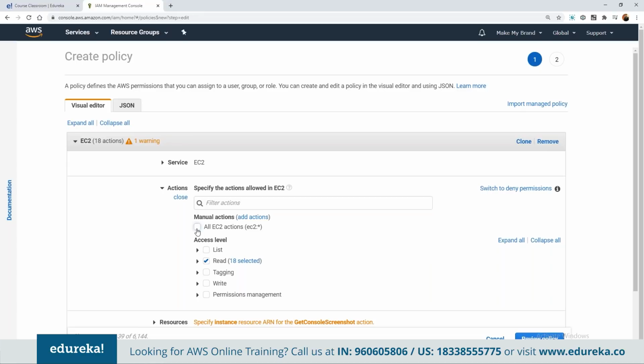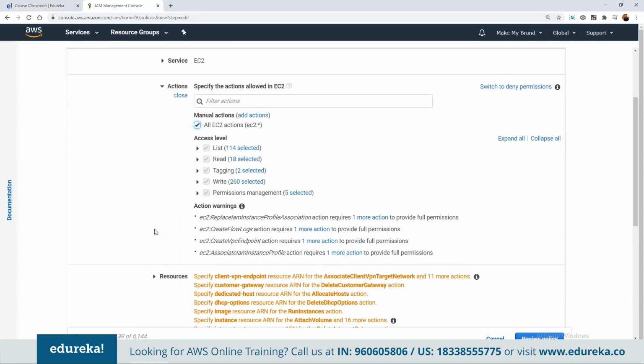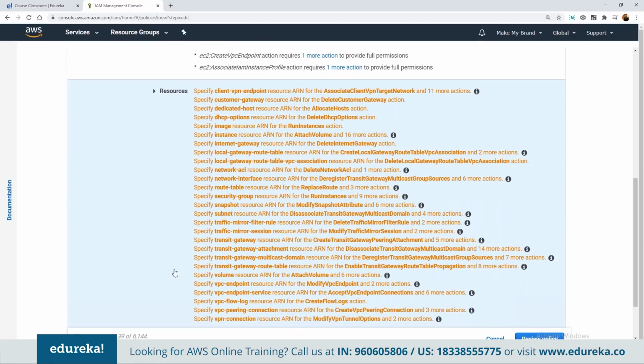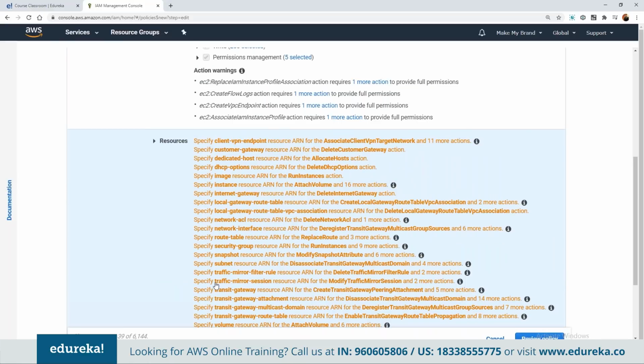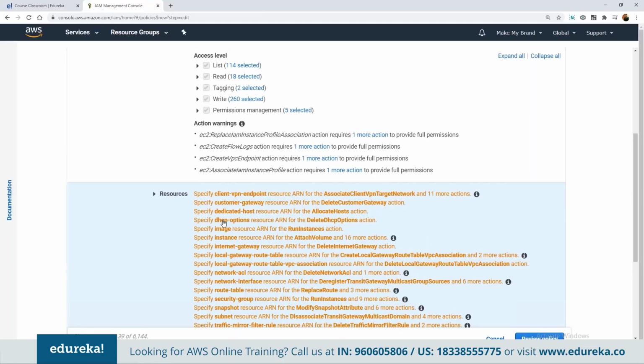So let's say we want to give full access to EC2, then here we can choose full access to EC2. And then we have multiple resources. Now, in EC2, we have multiple resources. We have the VPC, the subnet, snapshot, security group, network ACL, instance. These are all a part of EC2 itself.